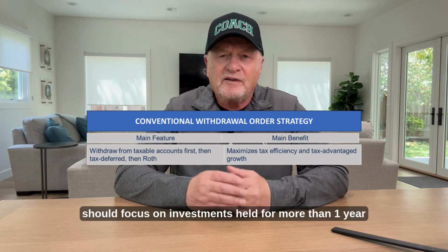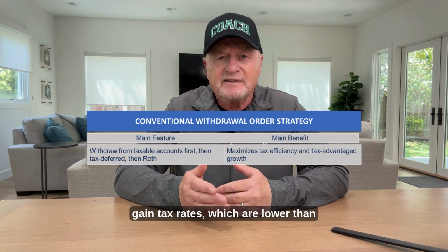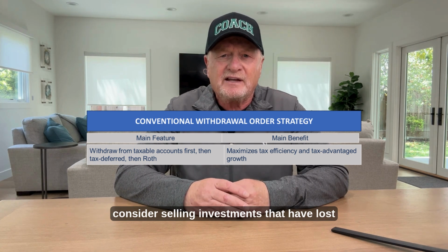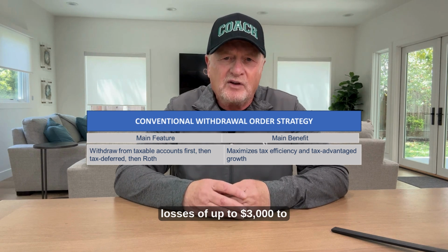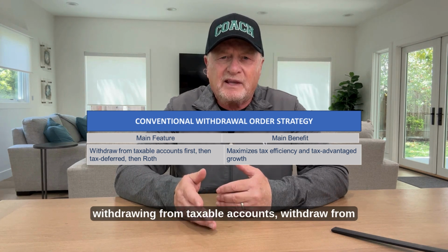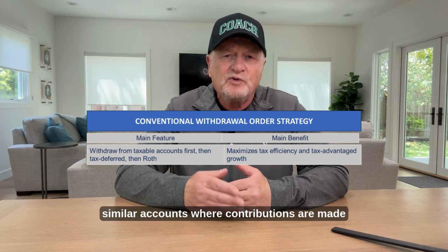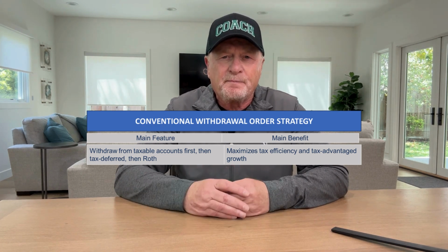You should focus on investments held for more than 1 year to take advantage of long-term capital gain tax rates, which are lower than tax rates on short-term capital gains. Also consider selling investments that have lost value, because you can use capital losses of up to $3,000 to offset your ordinary income. After withdrawing from taxable accounts, withdraw from tax-deferred traditional IRAs or 401ks and similar accounts where contributions are made pre-tax and earnings grow tax-deferred.